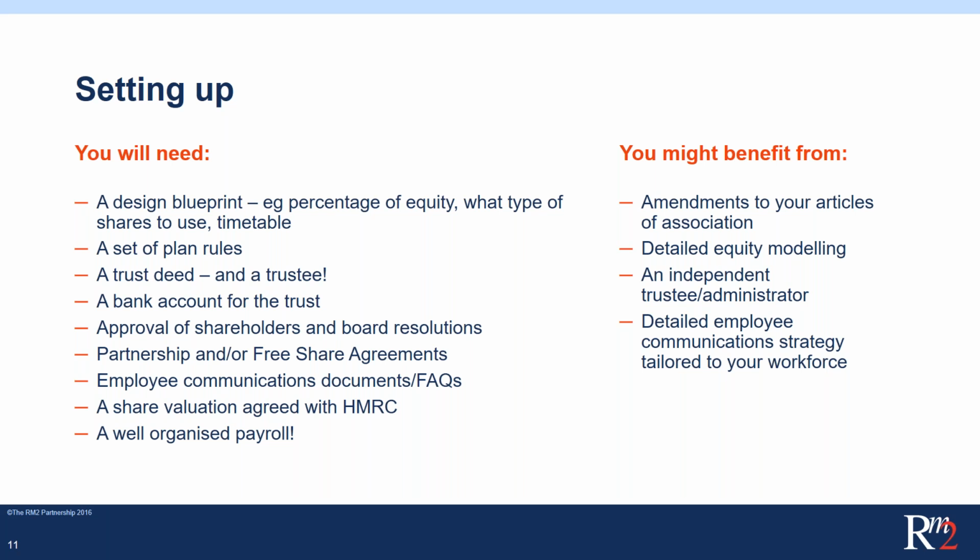You need to think about how the company will fund the arrangement. So, of course, if employees are buying shares, then they're funding the payment. But if you're going to be offering free shares, you'll usually need sufficient profit reserves in order to dole out those shares. So that's something you do need to think about.